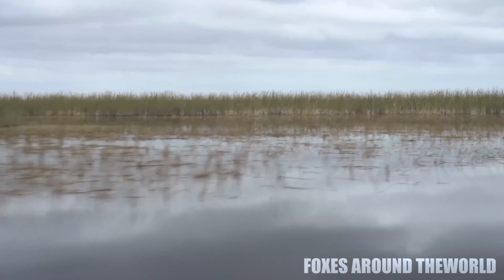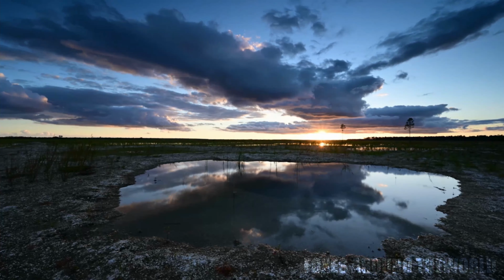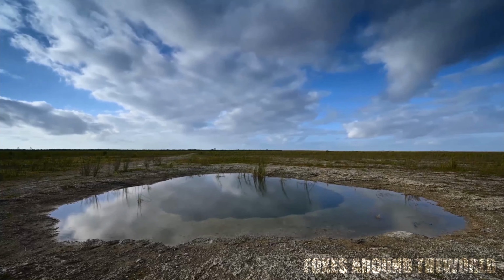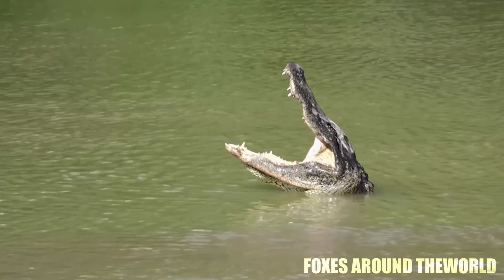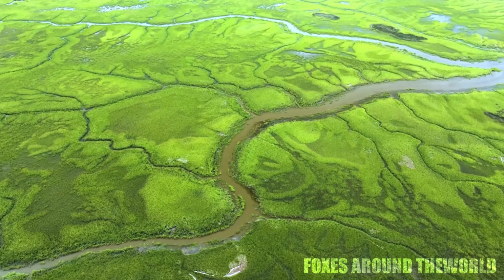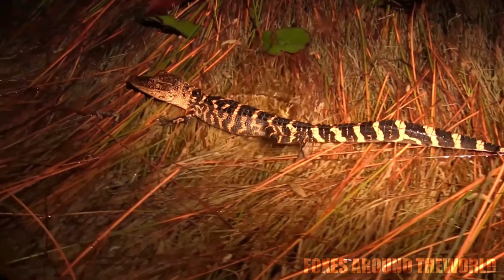The park contains the most extensive wetland system in the United States and is home to more than 350 bird species and 75 endangered species. Visitors can take boat trips and kayak trips to explore the diverse waterways and wildlife-rich swamps. There is also an extensive network of trails and walking areas to enjoy nature walks and bike rides.